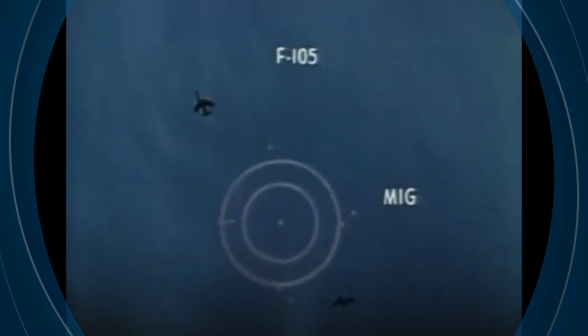The main American aerial combat weapon is the Sidewinder missile. Moving at 2.5 times the speed of sound, it can hit a target up to 6 miles away. It tracks an enemy plane by seeking heat from the exhaust. The Sidewinder is considered the most cost-effective missile in history.